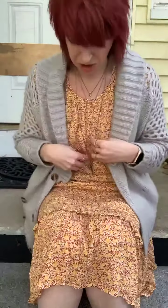So I put this one together as a little boho chic look with the layered necklaces and the layered rings. And I'm going to be showing you so many others.